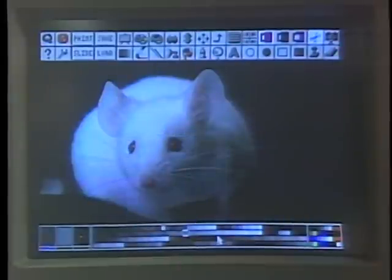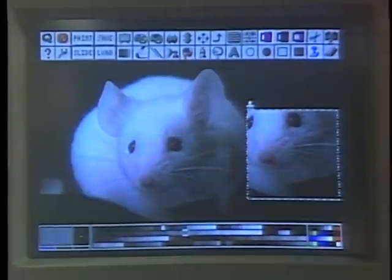Okay, so handling graphics is an important part. That's correct. Can you show us some graphics work? Yeah, I'll go to the rewritable disk and call up a file. We'll pick on the mouse and just simply take a section of the mouse and move it over to demonstrate the ability to rewrite this.